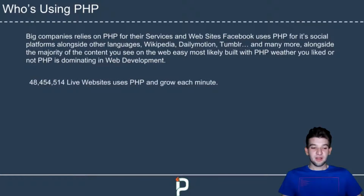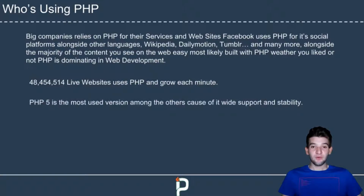So there are 48,454,514 live websites that use PHP, and it grows each minute. This is a tremendous amount of live websites, which means they are still running as of the date of making this video tutorial. They are completely running right now using PHP or based on PHP, and the number keeps growing each minute. So you can clearly see the huge amount of websites using or built on top of PHP.